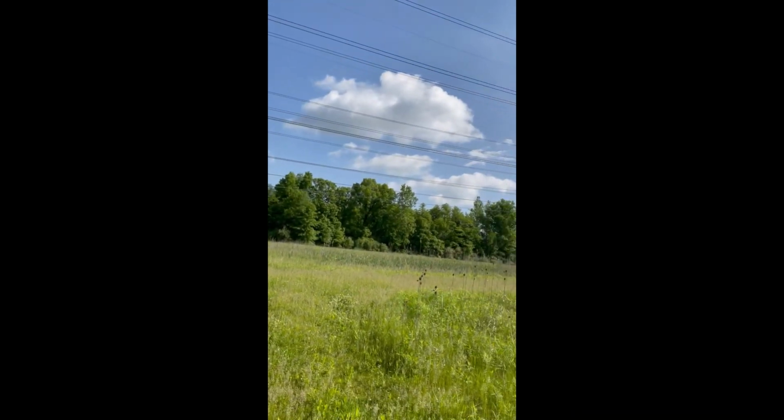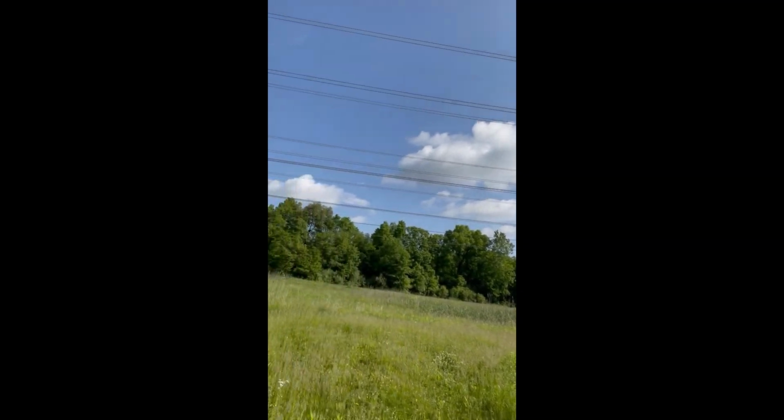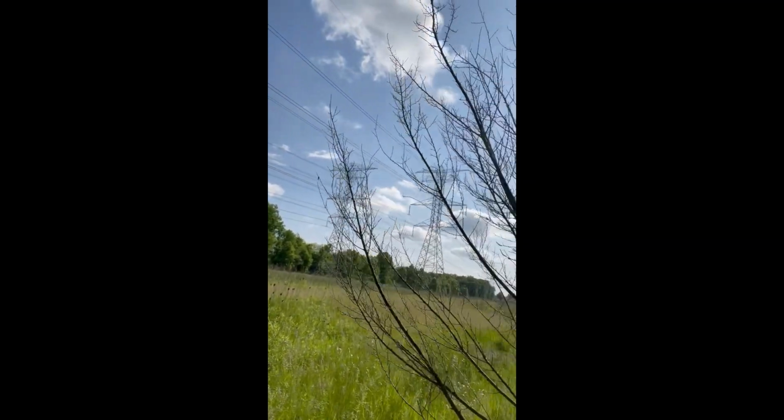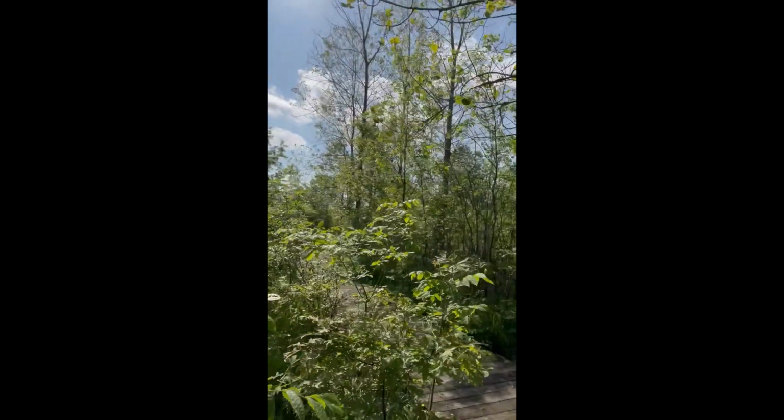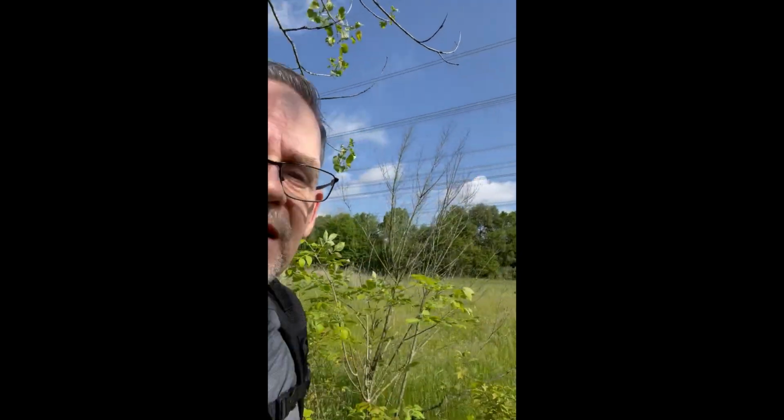Not much to see here. Power lines, you know, industrialization, always impeding on nature. So we'll continue on down the path, see what we can see. It's before 10 o'clock on Sunday morning, and I'm having a great time. See you in a bit.